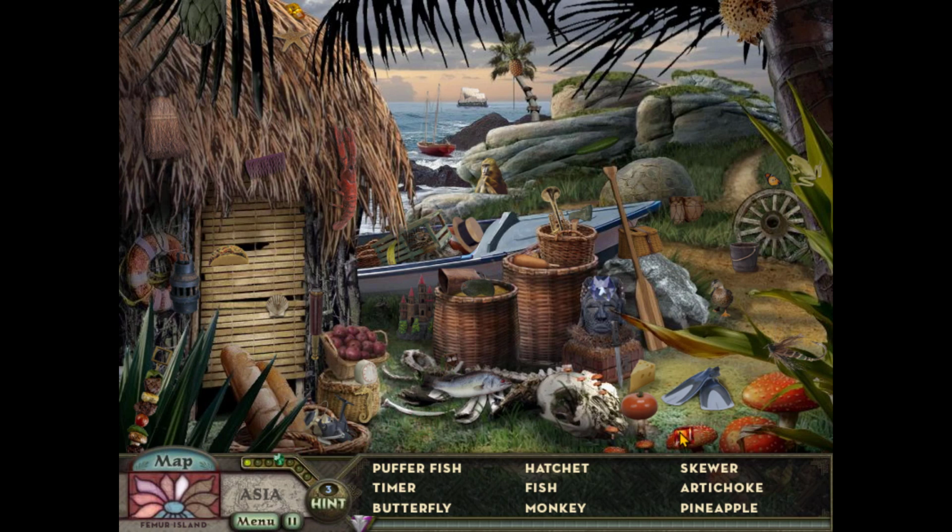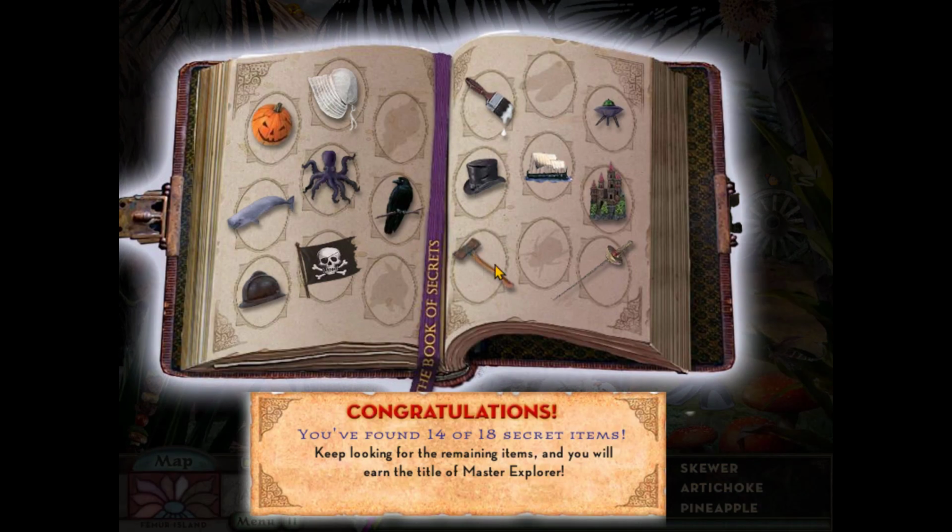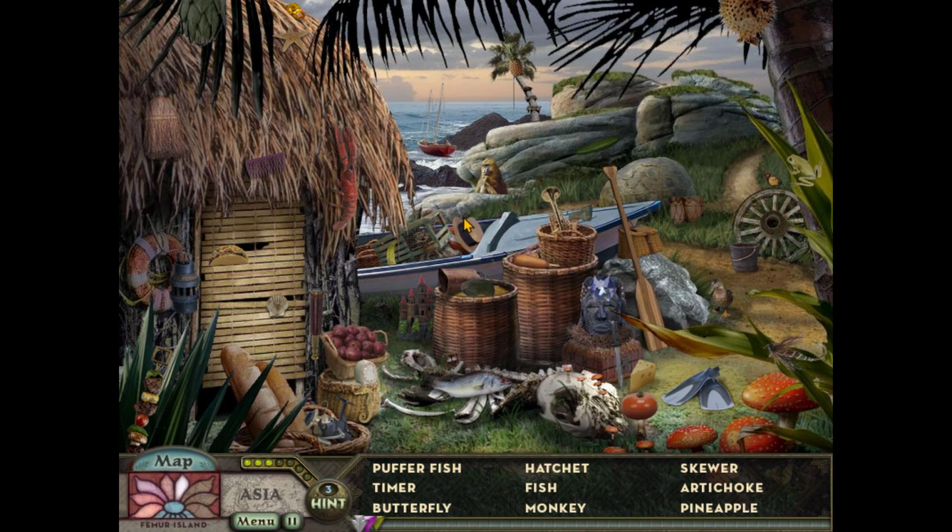I honestly don't remember this scene really at all, but the super secret item is the, I don't know what you'd call it, Viking ship or whatever. It's in the distance.